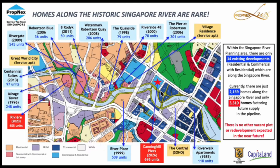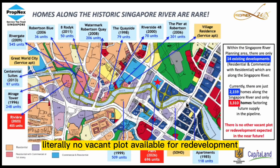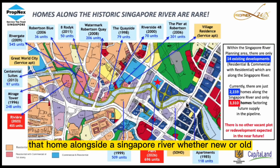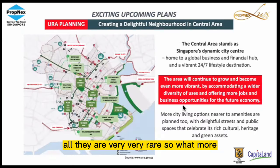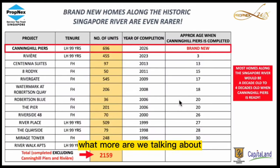And more importantly, everyone, if you were to look at this whole URA map here, can you see there is literally no vacant plot available for redevelopment? So this is why I want to share with you that homes along Singapore River, whether new or old, are very, very rare. So what more are we talking about? Okay, sorry, let me just share this slide. What more are we talking about homes which are brand new?